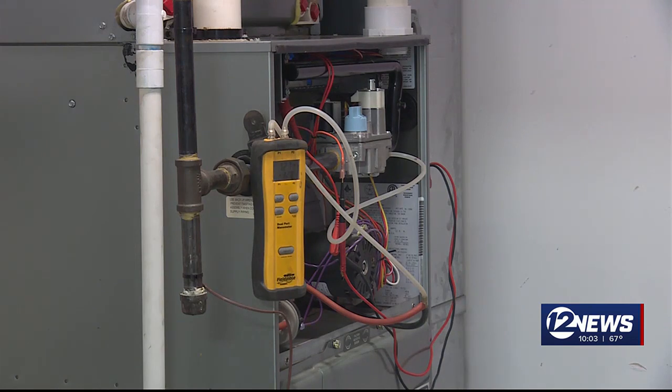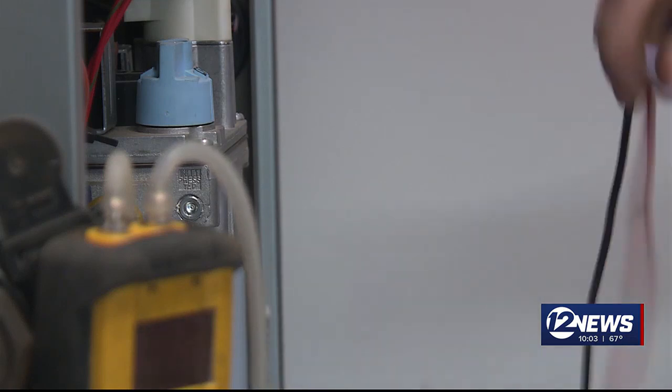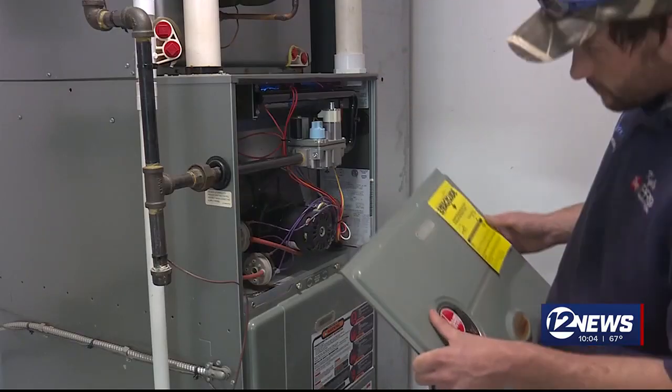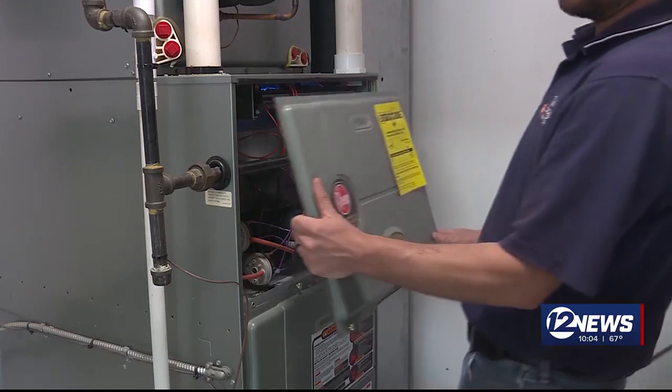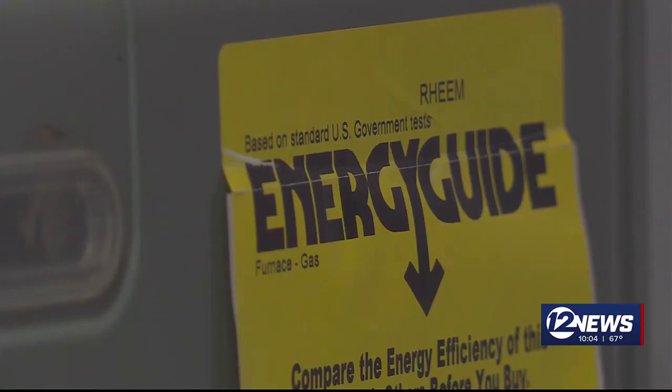And if you're still not sure what to look out for, start thinking about the physical symptoms that come from carbon monoxide. Some of the symptoms would include headaches, dizziness, those types of things. If you feel fine outside, but when you come in the house you may have a headache, probably would be a good idea to look into this a little deeper. Ignition, flames look good. Flames are staying on. We're good to go. In Valley Center, Roman Campa, 12 News.